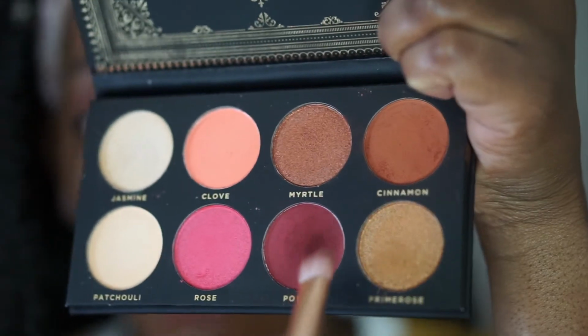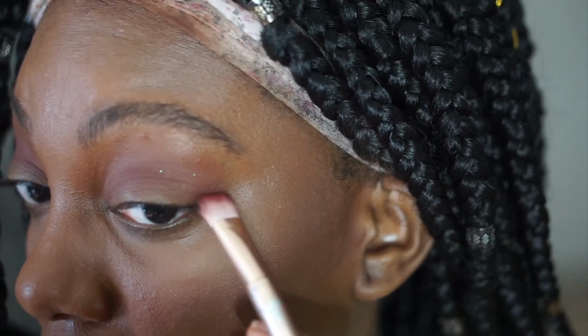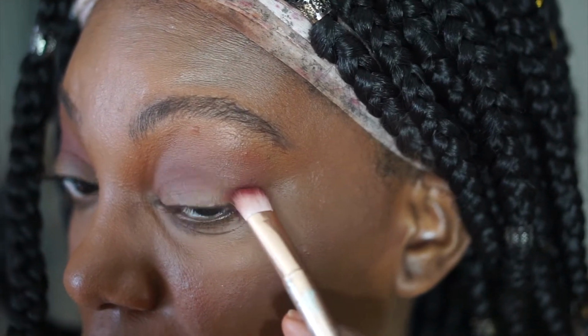Poppy from this Ace Beaute palette. It's a deep kind of cranberry burgundy color, and I'm using that to deepen my outer V. So this right here.